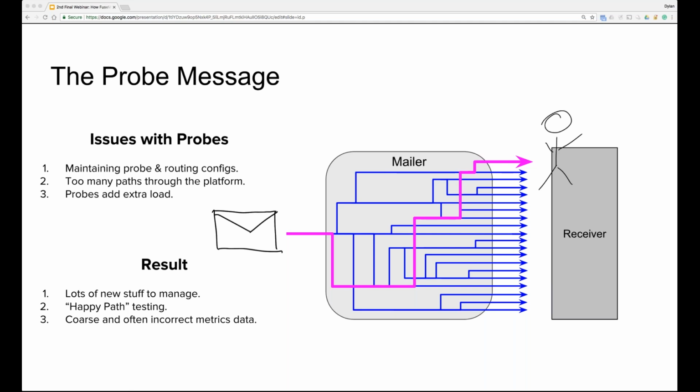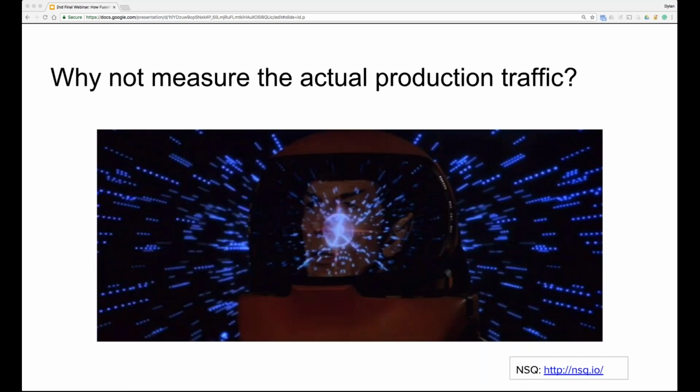A limited set of probes is necessary to give you confidence that your service is up and available, but users have a habit of finding ways to use your service that you haven't anticipated, so measuring their experience is essential. So why not measure the actual production traffic?